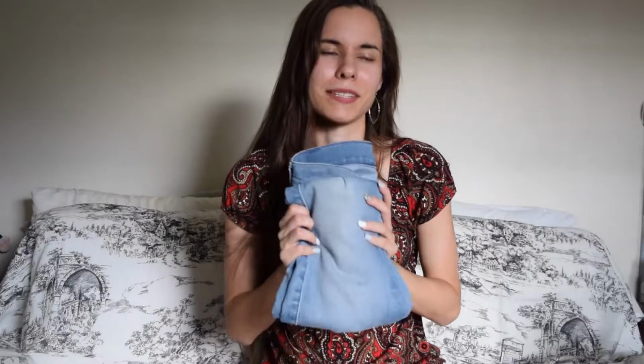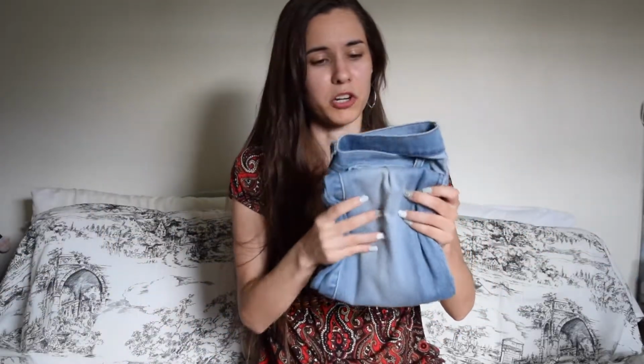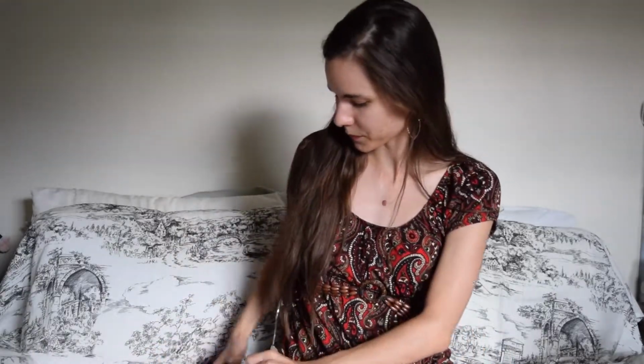So I did, and I love them, and they're comfortable, and they just fit the way that jeans are supposed to fit. But most of the time I can't get them to fit correctly because, again, I'm short and skinny in some places, but not super skinny in other places. But I love these, and they're great, and they're soft. So I'm keeping those.